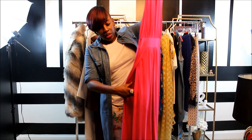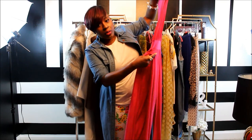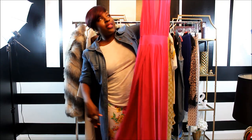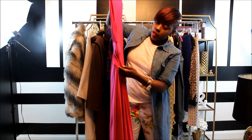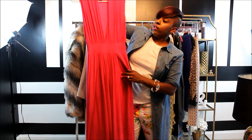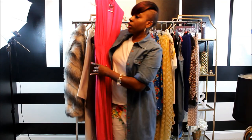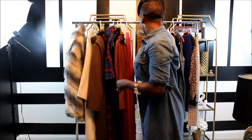But look, this is the part that I love most about it. The sides of the jumpsuit are cut all the way up. So it's gonna show all these thick thighs and swollen calf muscles. Yes, get into it. Oh yeah, plunging neckline. I'll be a hoe at my own graduation. I can't do that.